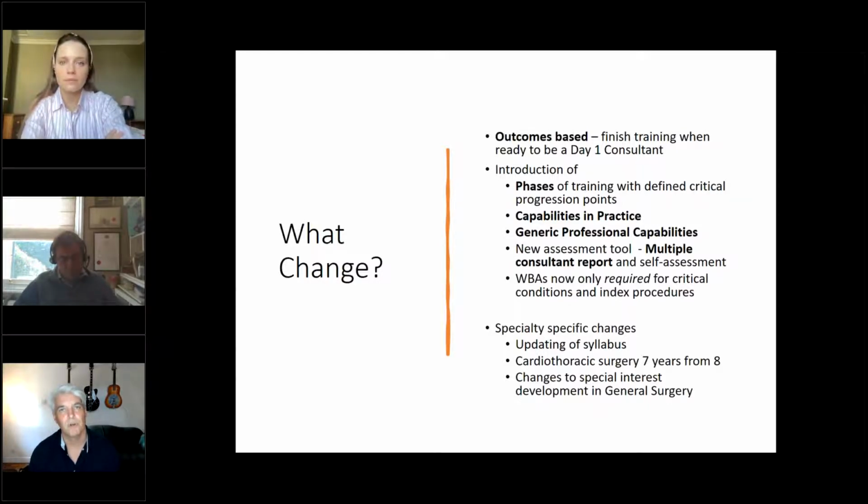And then also built into the curriculum are the generic professional capabilities, running through like letters through a stick of rock, as I said earlier, and be assessed in the multiple consultant report, which will be the new major assessment tool of all surgical curricula. And also, very importantly, the multiple consultant report tool will also be used by trainees to assess their own progress in each of the capabilities in practice and generic professional capabilities towards a day one consultant, which will really drive forward insight into your own learning and training needs and really help a productive learning agreement, which again, I hope Keith will be saying a few words about after me.